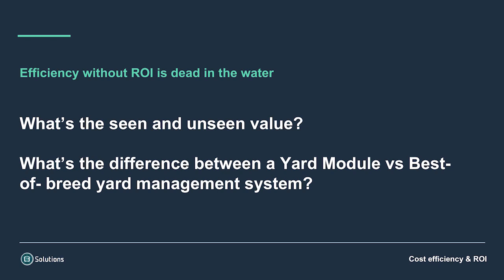Of it, but we know that when you don't have dock crews waiting for trailers, or you've emptied a trailer and you're waiting for the driver to pull it out, if you don't have people idling and waiting, those are some of the things that we see and that we expect. If you're going to pay for a system like this, these are some of the key areas.